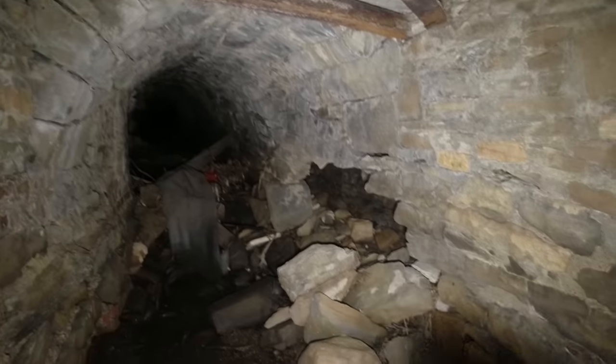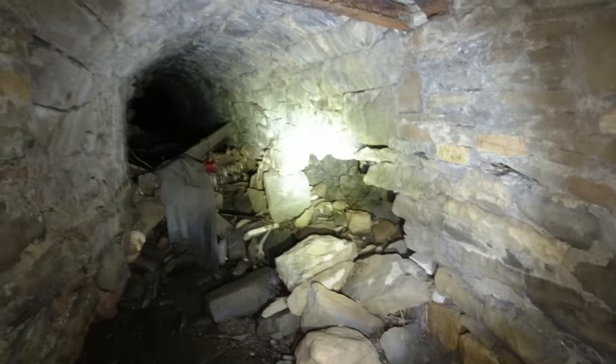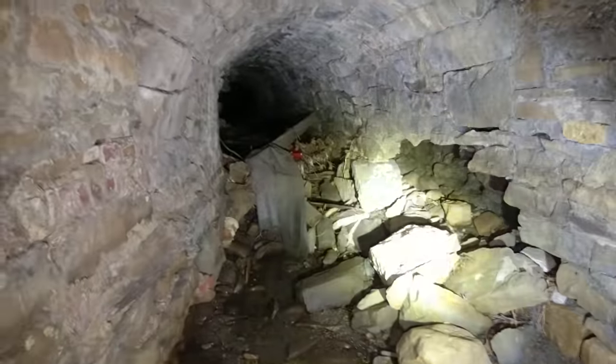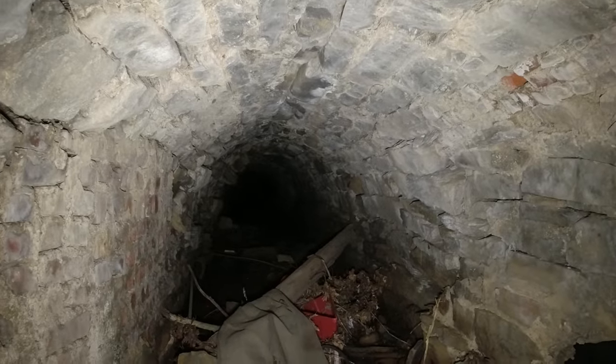Slight bend here. There's a washed out area right there. Got a debris pile I need to climb over, but it does keep going. And I'm going to keep going. That's only going to get worse. Okay, so now I'm completely surrounded by stone. It's arched.